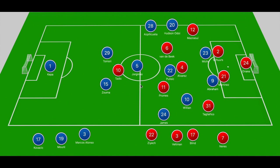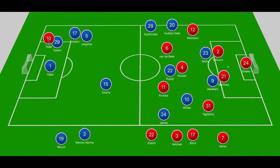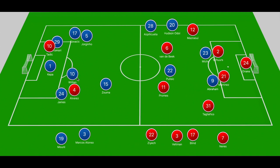We had Jorginho play the ball into Michy, where he was able to isolate Martinez and turn him, but unable to beat the keeper. And with all that, we still saw Ajax get one good opportunity with Tadic beating Jorginho and Kovacic and then skipping past Tomori to play the ball back to Alvarez, but he could only first keep into a save after skipping past Reece James and Willian.